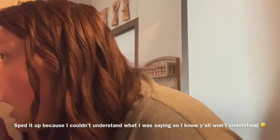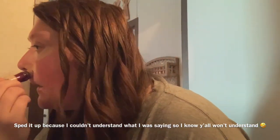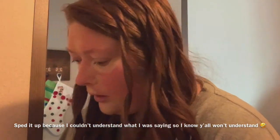So first, I use the Instant Age Rewind Concealer. I take a big fluffy brush, let me wipe it off because I use this brush for my blush too. So it's got everything on it. Okay, and then I just pat that out.